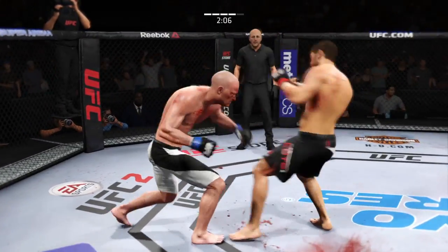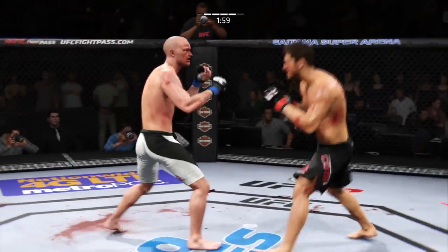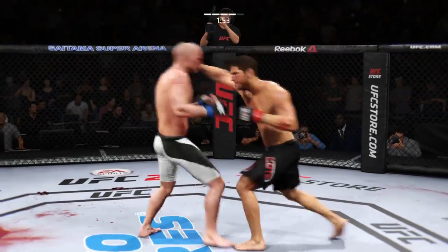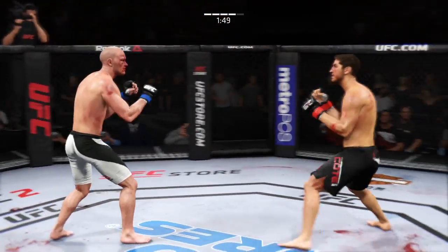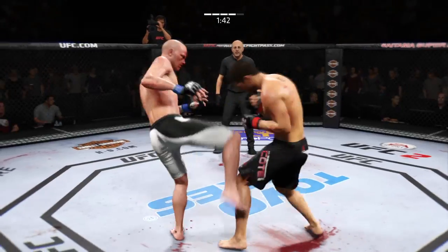Big power jab. I like that, Mike. I like how he's mixing it up. Oh, big body kick. Oh, and another one. That hurt him. Rocked him with that right hand.